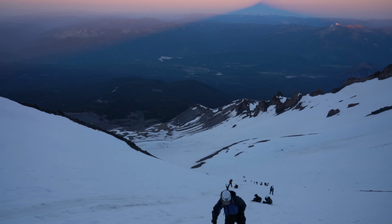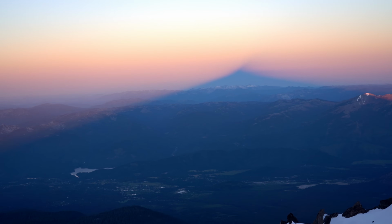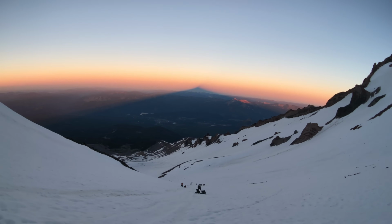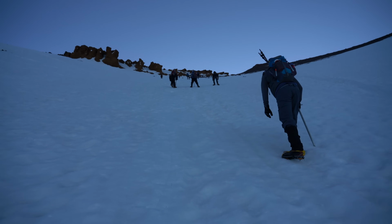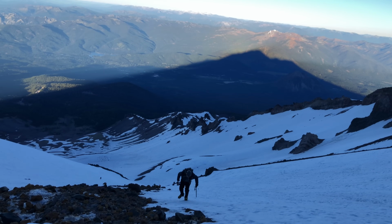When the sun finally came up, it was one of the coolest experiences I've ever had while hiking, as you got to see the triangular shadow of Mt Shasta casting out into the distance. It almost made me forget I was climbing a 2,000-foot ice wall.